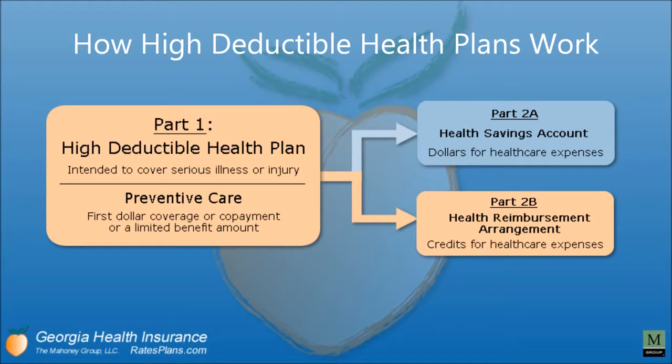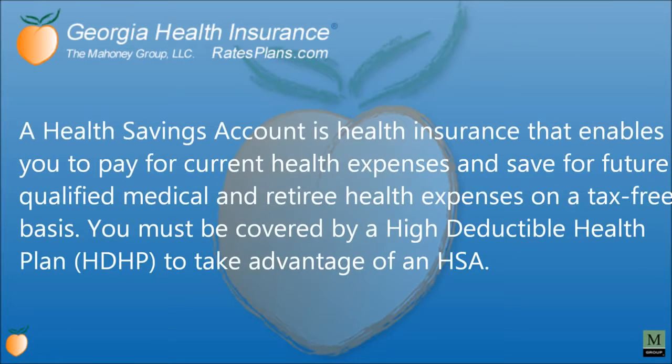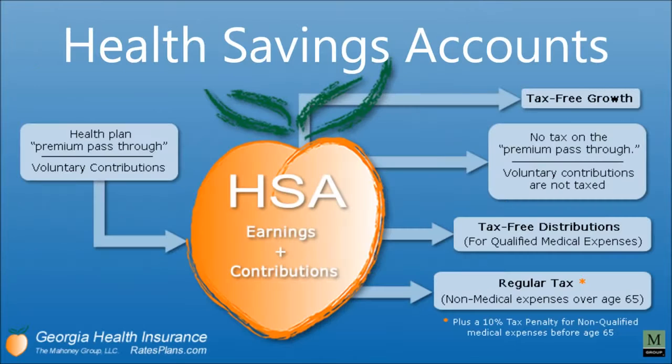Well, first of all, what is an HSA or health savings account? A health savings account is health insurance that enables you to pay for current health expenses and save for future qualified medical and retiree health expenses on a tax-free basis. You must be covered by a high deductible health plan to take advantage of an HSA. Now, here's your HSA. Their earnings plus contributions. These are voluntary contributions. You see your tax-free growth. The voluntary contributions are not taxed. There are tax-free distributions for qualified medical expenses and a regular tax for non-medical expenses over the age of 65.